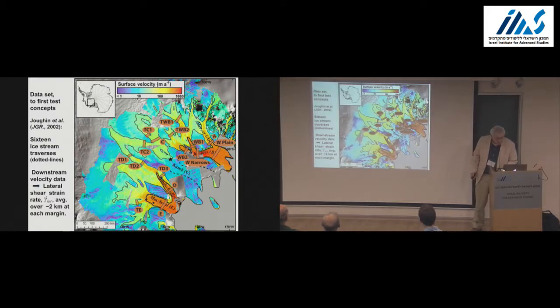in trying to figure out what processes might be important here. Okay, so that's another picture, and this shows you some places where data was taken in that great study of some years ago. So this shows traverses of the ice sheets. I wish I could make the pointer work. There we go. Traverses of the ice sheet where in general you have measurements on both sides of the stream. And there are 16 such traverses from satellite measurements, changes in position over time. Surface shear strain rates were measured. And what we have are averages over 2-kilometer widths near each margin.